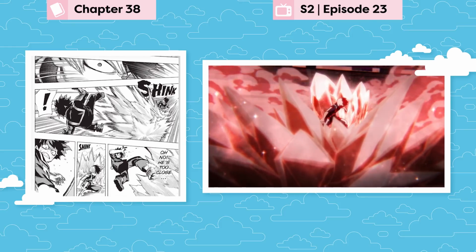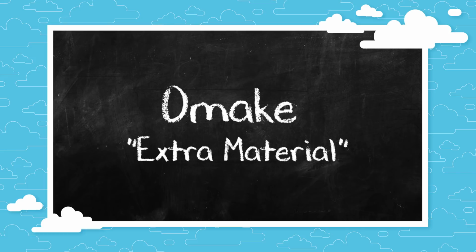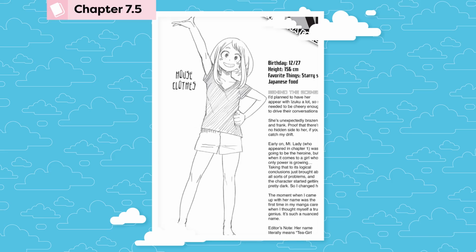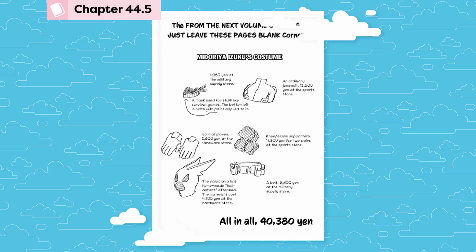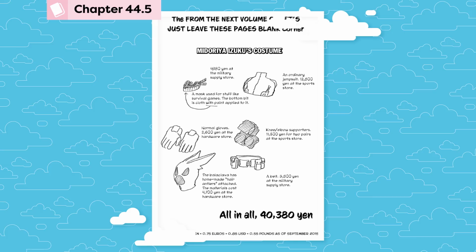Secondly, the manga features a lot of omake, or extra material. These can take the form of character cards, half chapters, and notes from the mangaka Kohei Horikoshi, who's often endearingly transparent about his thoughts. And for the record, those half chapters I mentioned are short comics that fall between the main chapters and are numbered with a 0.5 added to the chapter name.